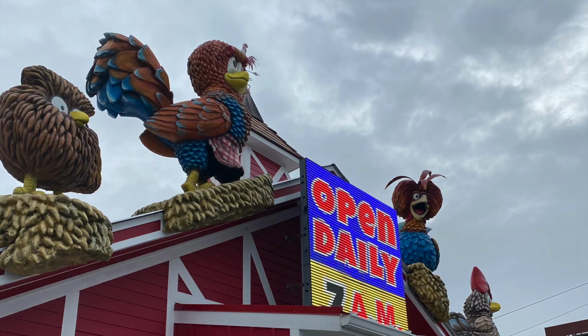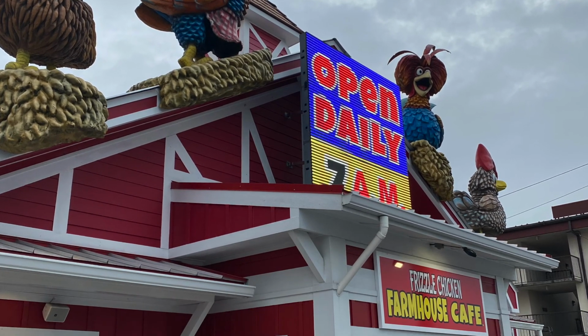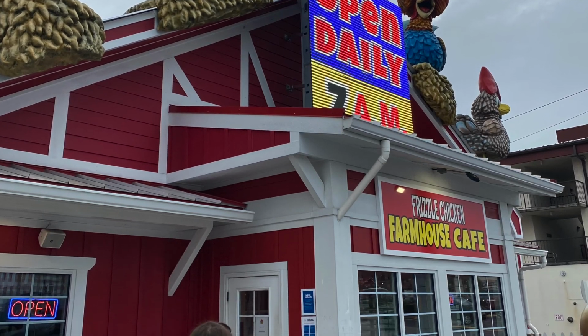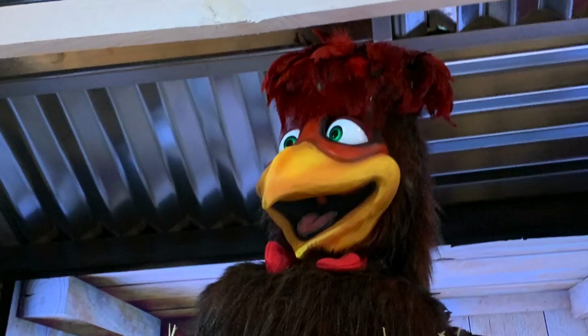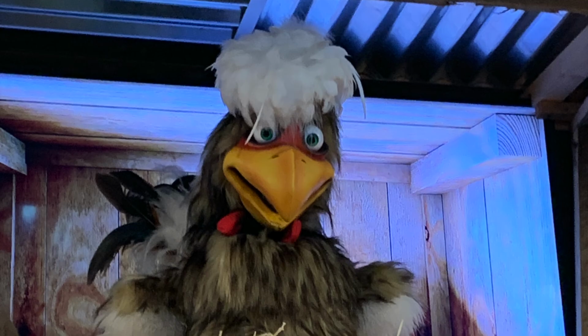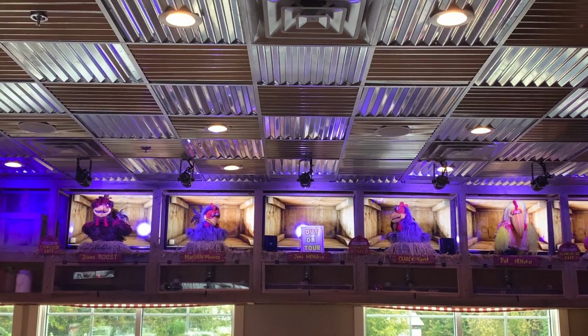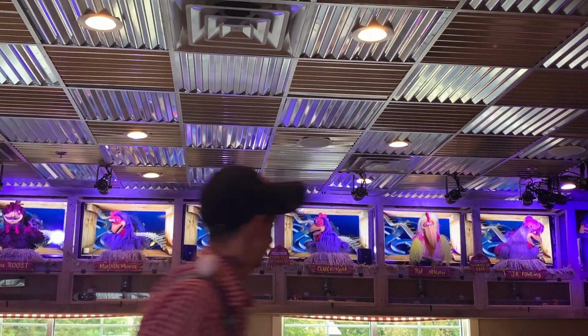And then the next morning, we went to the Frizzle Chicken Farmhouse Cafe because we have chickens and we love our little frizzles, so we had to go check this out. They had little chickens, they were robot chickens, and they had different names like Michael Jordan Hen or Hen Stefani, and then they would sing to you while you ate your breakfast.